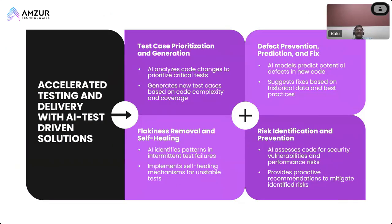And what makes managed testing services with AI integration successful? We can call it accelerated testing and delivery with AI test driven solutions. Now, in today's fast paced digital landscape, most businesses and organizations are under constant pressure to deliver high quality software at an unprecedented speed in your agile.